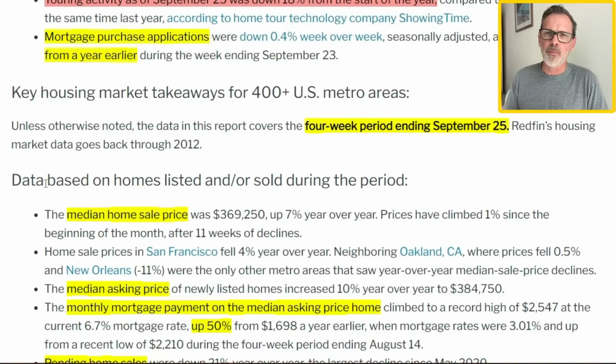So let's change gears slightly and talk about home prices across the United States here, at least for these 400-plus US metros that Redfin tracks. And this is for the 4 weeks ending September 25th of this year. So the median sold price was $369,250, up 7% from 1 year ago. Prices have climbed 1% since the beginning of this month, though, after 11 weeks of declines.